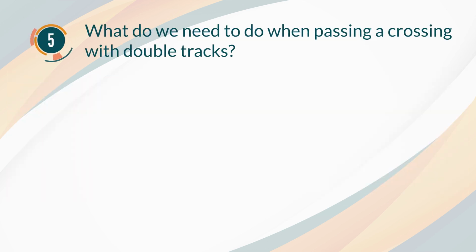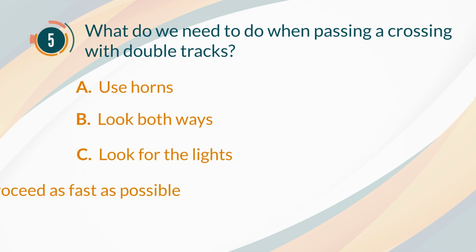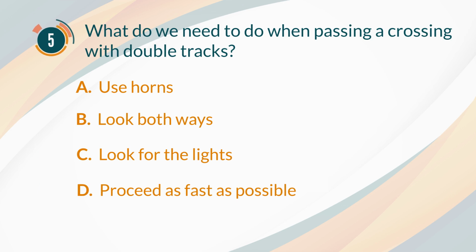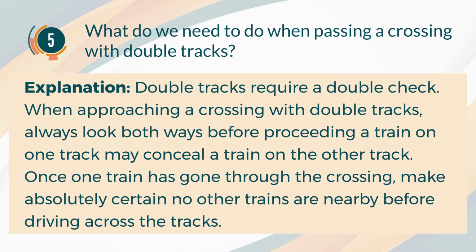Number 5. What do we need to do when passing a crossing with double tracks? A. Use horns. B. Look both ways. C. Look for the lights. D. Proceed as fast as possible. The correct answer is B. Look both ways. Explanation. Double tracks require a double check.